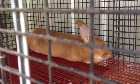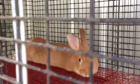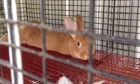But it may not have been her fault, because she was in that stall with another rabbit, and so I'm not blaming her. But I'm just not breeding her back till this fall. And so we should have lots of good babies this fall.